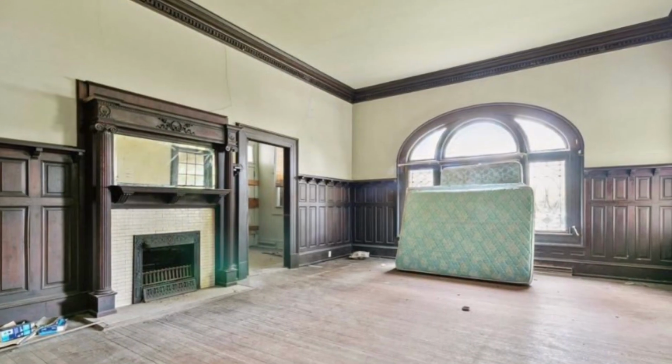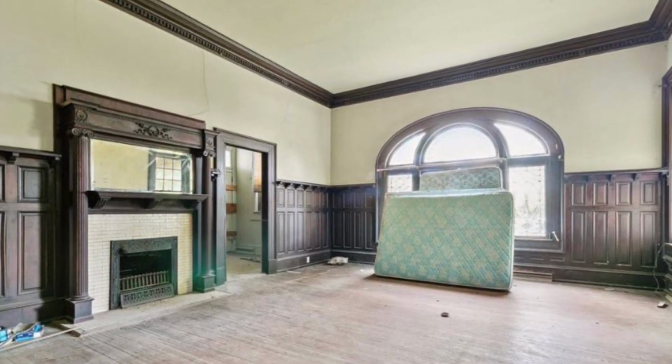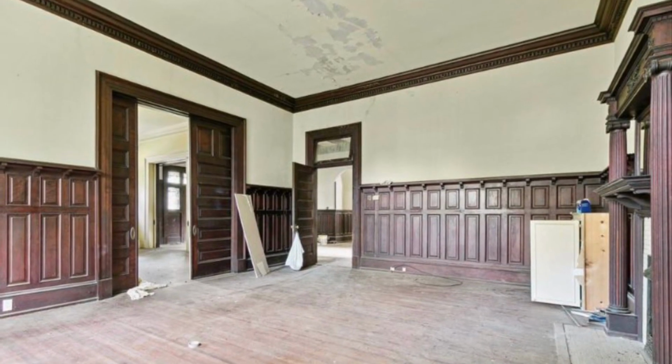As you might have noticed, there are quite a few fireplaces already. There are 10 fireplaces in this house.